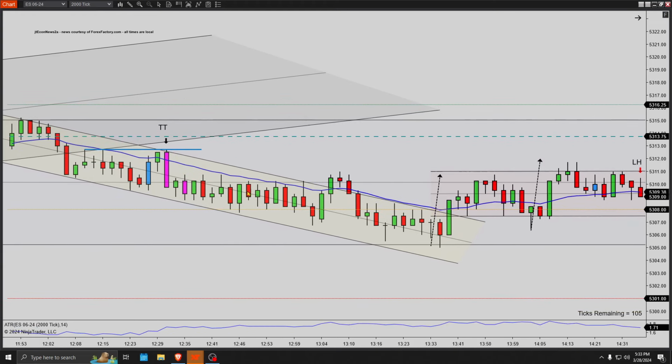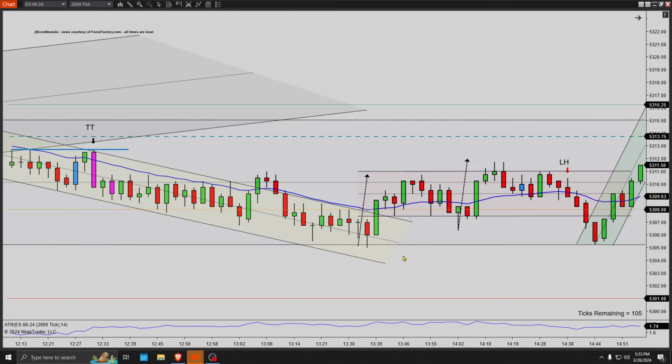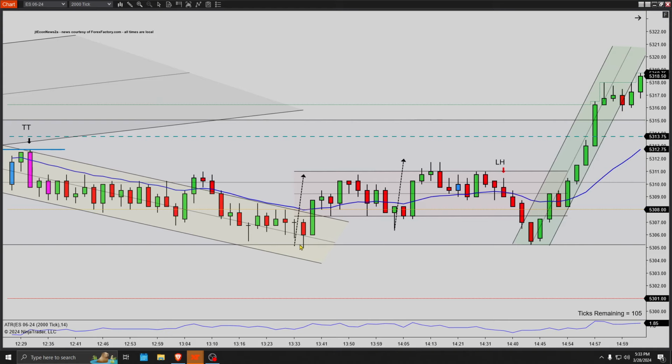Okay, so then it just sells off here again. Rejection off 21 EMA, rejection off 21 EMA. You can see just how choppy this is. Then you get a nice move down here. Again, sadly, just nowhere to get in.